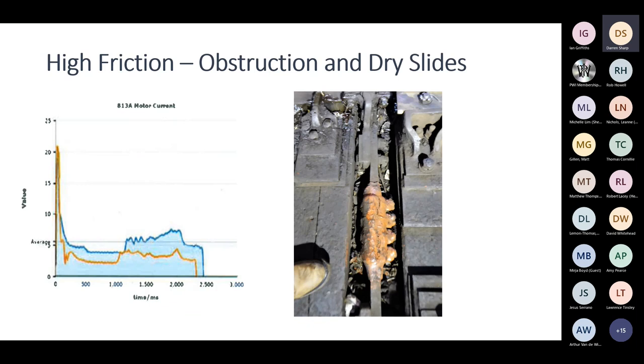So we had a lot of issues with high friction due to either obstruction or dry slides. Quite a lot of work went into looking at current draws. So here is one of the examples where we applied some Interflon lubrication, before and after, to show where we reduced the current draw. The only drawback with New York was that there is such a buildup of old contaminated grease, so it's removing that contaminated grease in the first instance, and then you realize the switch has been hogged by the grease because it's been packed over the years, so that's another issue we have to contend with.